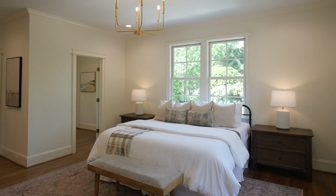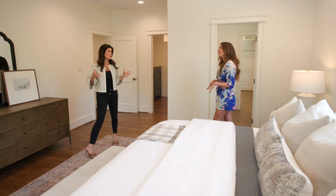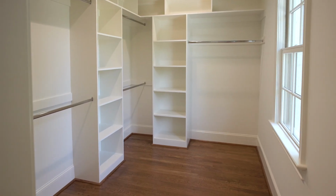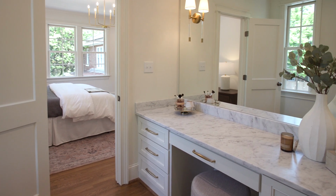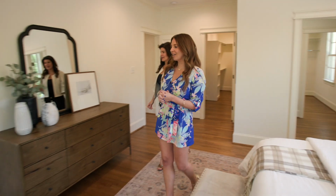Doesn't this feel like such a true retreat? It is gorgeous. It feels so private. You've got 2 closets, one with a dressing space, one with a full vanity. I love that. You can tell they paid so much attention to detail. I would love to get ready at that vanity.